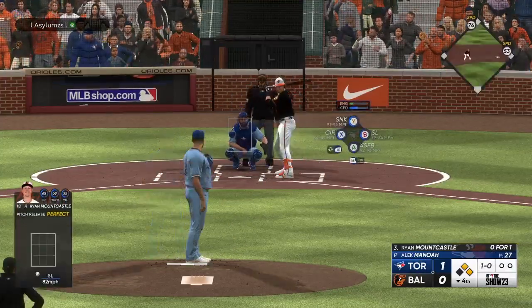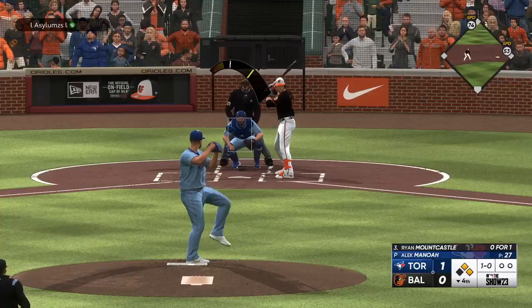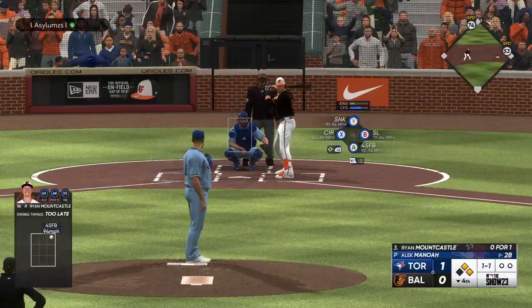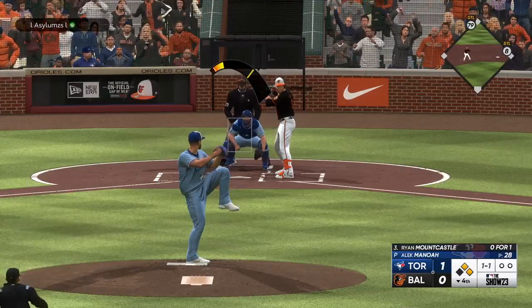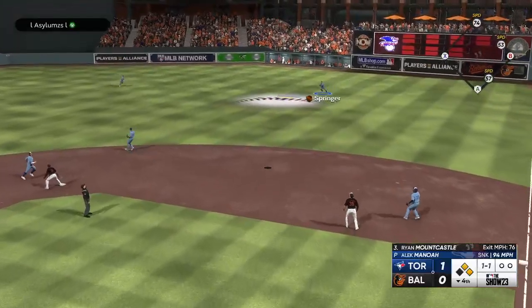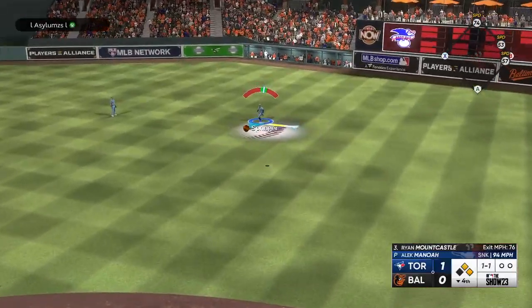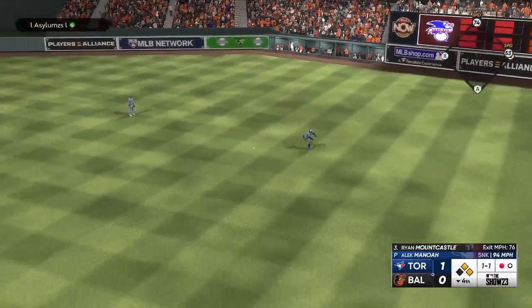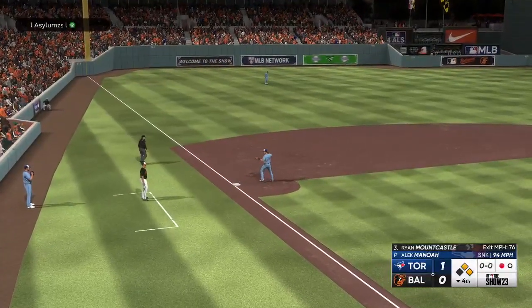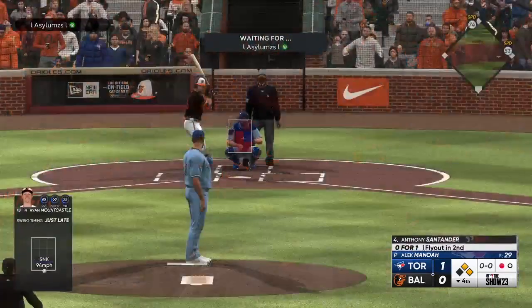Mountcastle in the box here. That didn't go where I put it. It was perfect timing. But that goes where I put it, and that's early. And if you're not looking up at that location, very difficult to catch up to, especially with that velocity. Springer makes the catch for the out. And there's one down. Okay, we just got to find a way out of the inning.